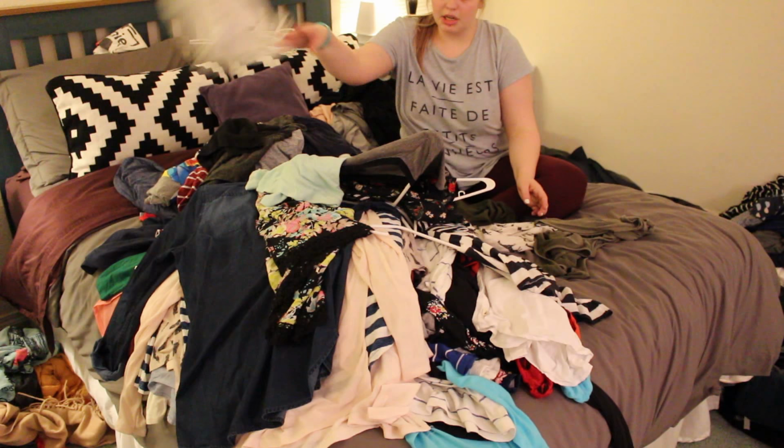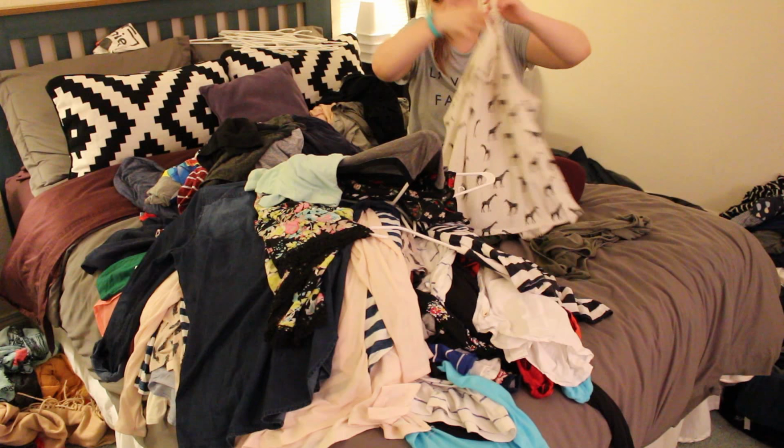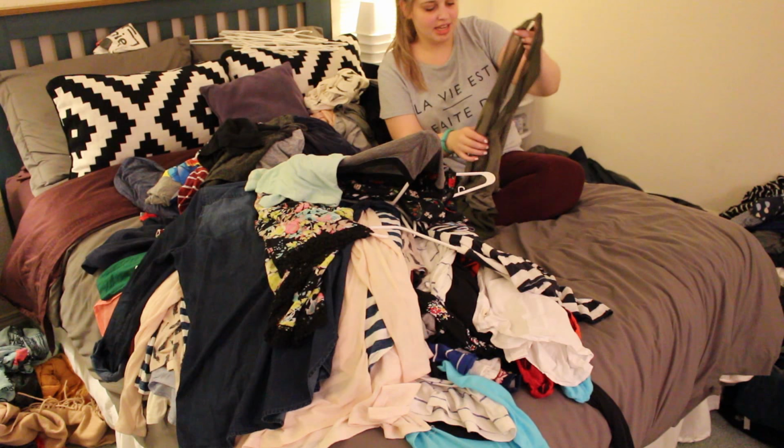This one I just got last year from Forever 21 and I love it. And I wore it a ton last year, but we're gonna see how much I wear it this year. I'm gonna keep it for now, but if I don't wear it much this summer, I'm gonna get rid of it.